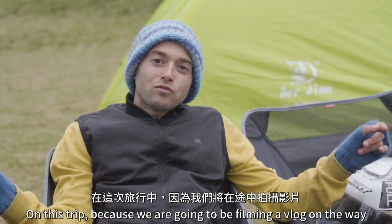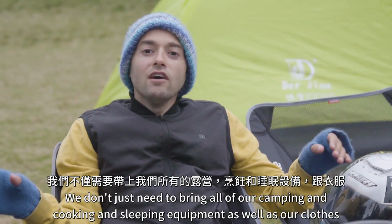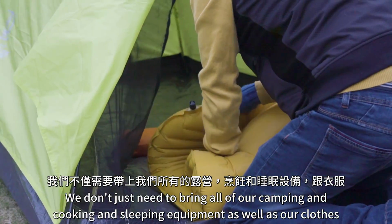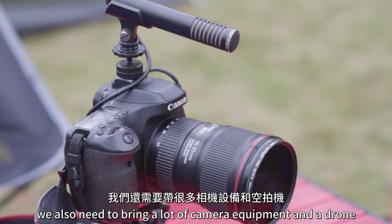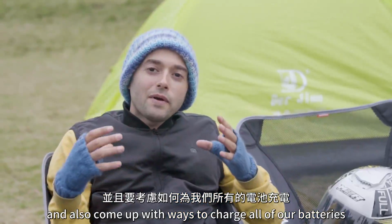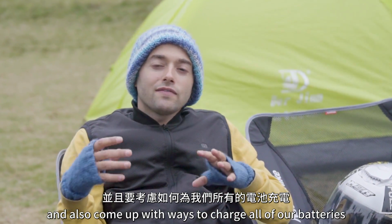On this trip, because we're going to be filming a vlog on the way, we don't just need to bring all of our camping and cooking and sleeping equipment as well as our clothes. We also need to bring a lot of camera equipment and a drone, and also come up with ways to charge all of our batteries.